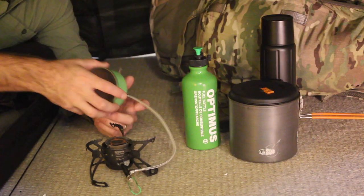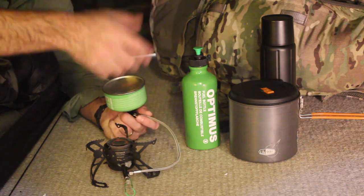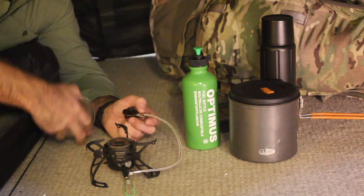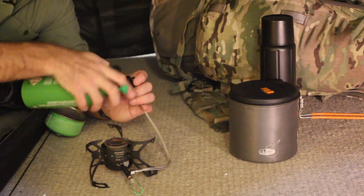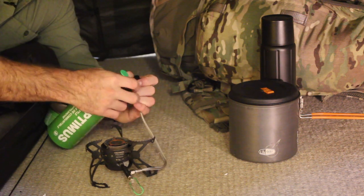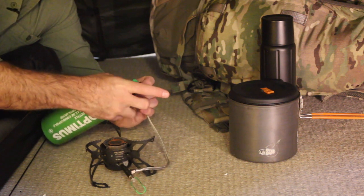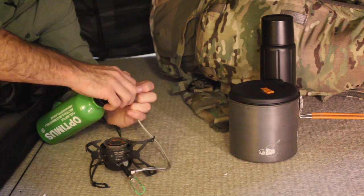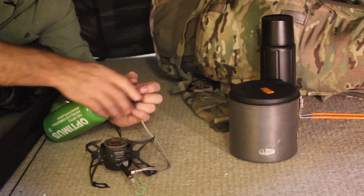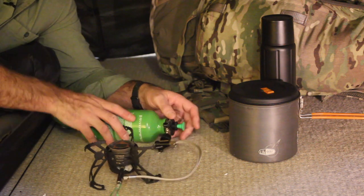Anyway, so that connects with the gas. So if it goes below minus 15 or you don't have gas, then you can just switch in a liquid fuel bottle. And it's the same connection. And this one, unlike other stoves, you don't need to change the aperture. You don't need to do anything with any spanners or whatever. It is just plug and play. And then you get on with it, really.